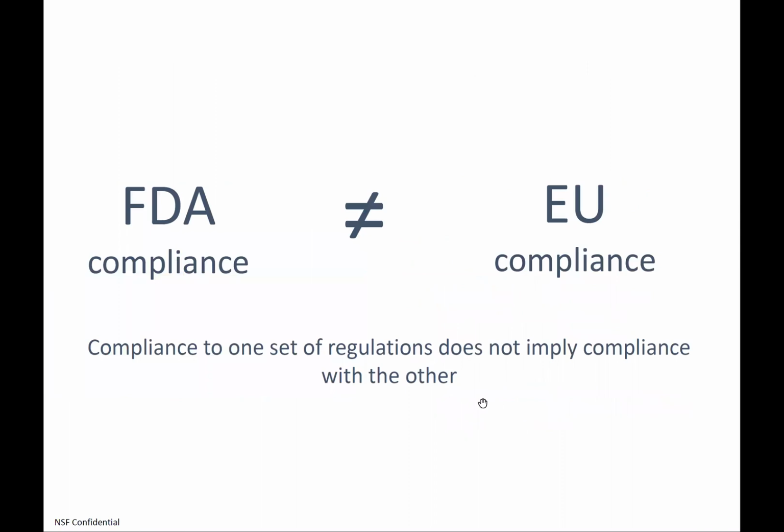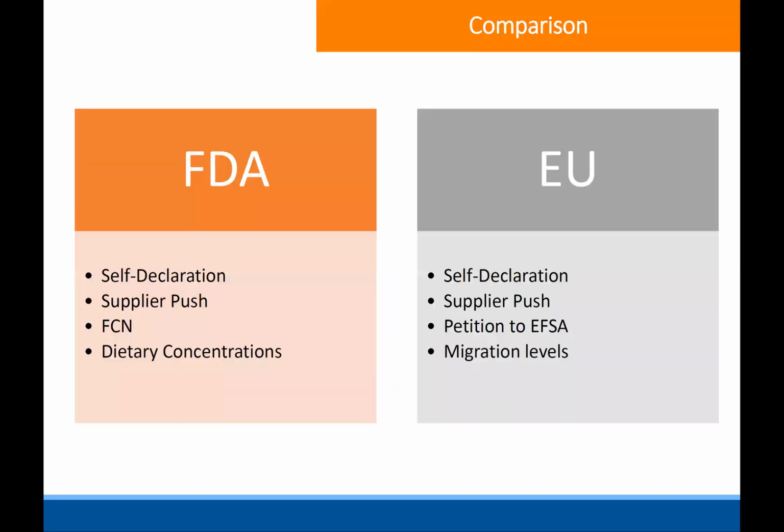So we can see that the set of requirements under the FDA, or United States Food Contact Regulations, are very different from the requirements under the EU or European Union Food Contact Regulations. Compliance to one set of regulations does not imply compliance with the other set of regulations. A comparison of the FDA and EU food contact regulations.